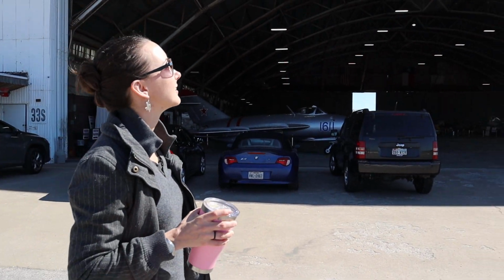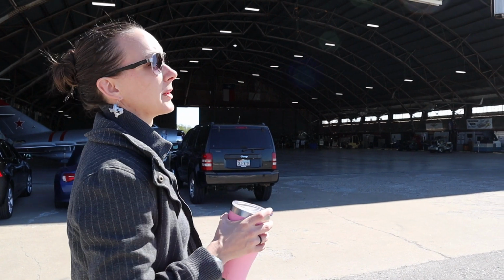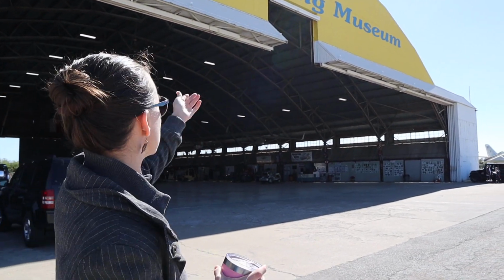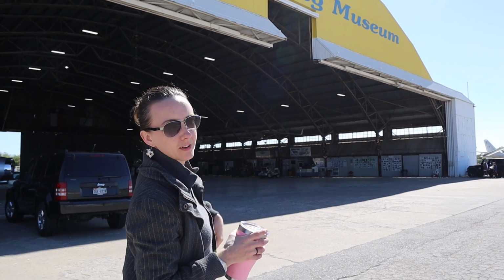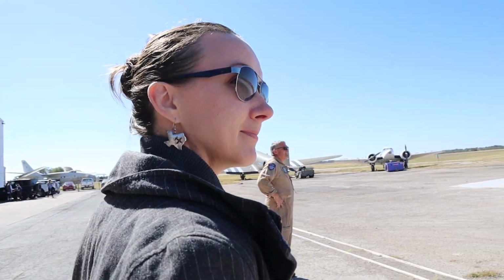One of the really neat things about the Vintage Flying Museum, this hangar was actually purpose-built as a Boeing B-29 hangar. There's the regular hangar doors, but then you have a little special door up above it, which is going to be really handy when we put this B-29 into the hangar today.